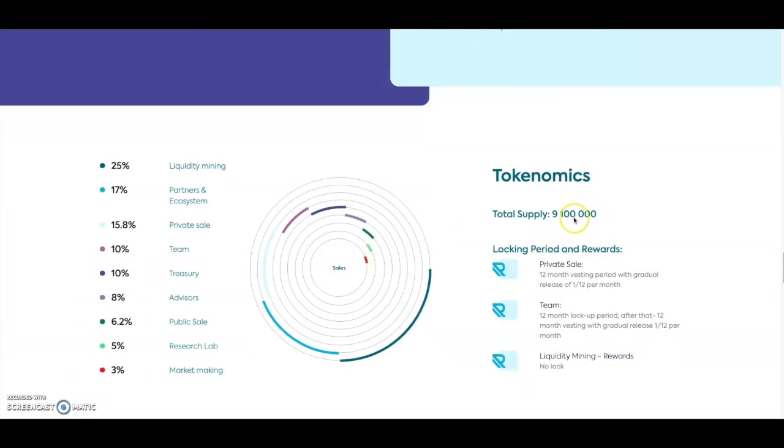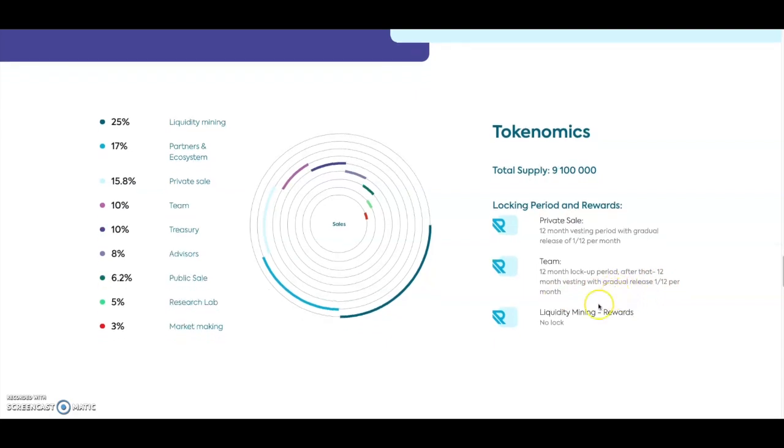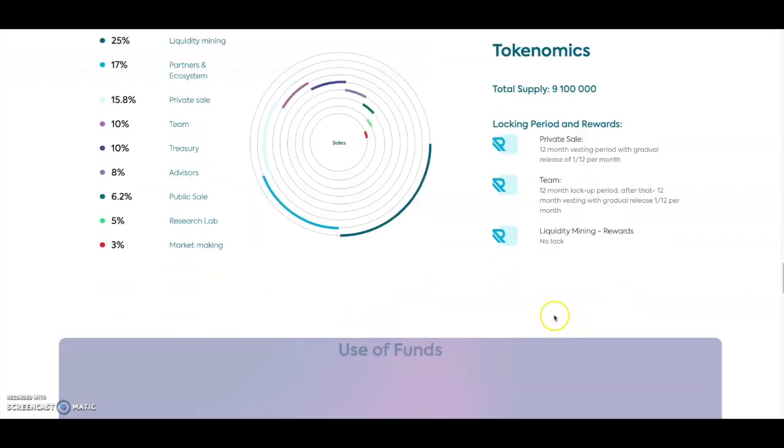And then here's the tokenomics for it. Of course, for the total supply, you got 9,001,100k tokens, right? Then you got the lock-in period and rewards. Basically, private sales is a 12-month vesting period with gradual release, 1/12 per month. Then you got the team locking, which is a 12-month locked up period. After that, it's a 12-month vesting with a gradual release at 1/12 per month. Also, liquidity mining, they got no lock for that.